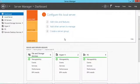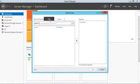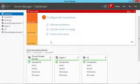With the ability to easily create and deploy VMs on Azure, let me show you how you can manage this from Windows Server 2012 on premises. So first, we're going to click on Add Other Servers to Manage. Now we're going to click on DNS and type in the DNS name of the VM. Now this server appears as just another server along my servers running on premises.